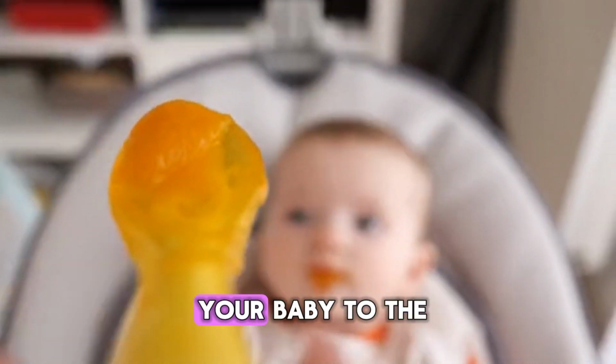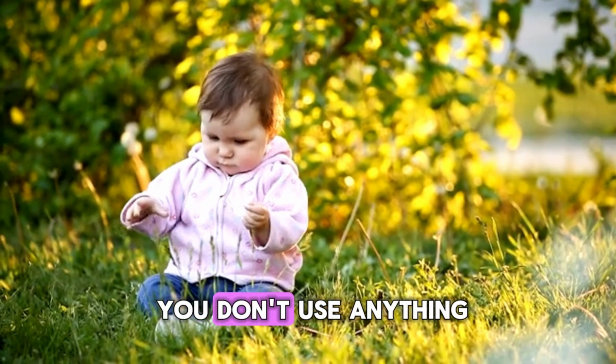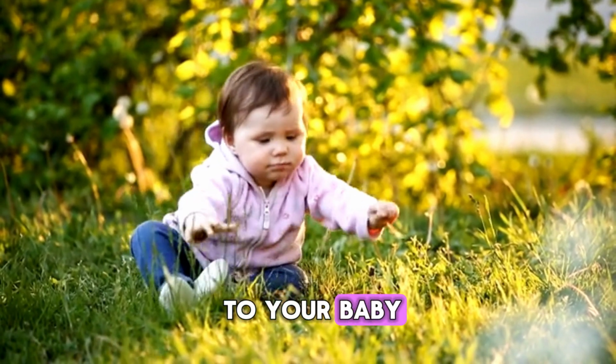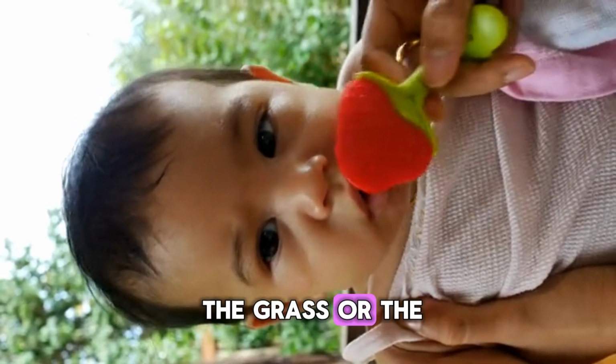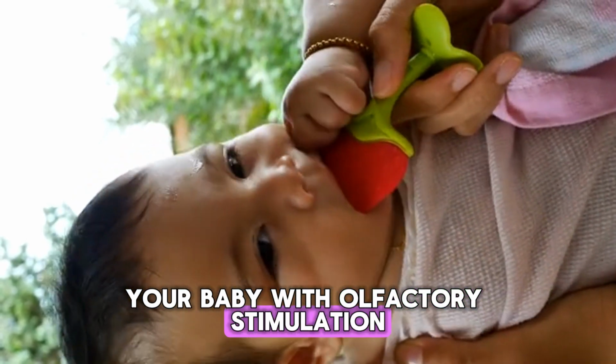You can also expose your baby to the smell of baking bread or cookies. Just make sure that you don't use anything that could be harmful to your baby. Raw nuts, and the smell of evergreen trees can also be a great way to provide your baby with olfactory stimulation.